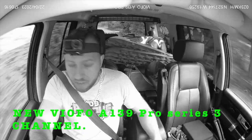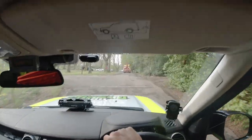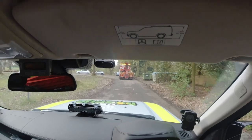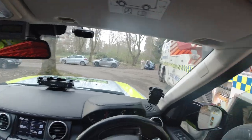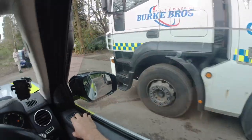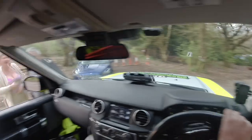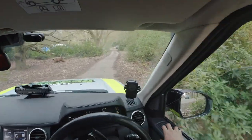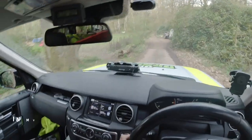Yep, there's the Burke Heavy. On scene. Sweet. Says no entry, but we're going through. First bit of off-road. Is it a Burke? Don't know if it is. Oh, it is. On scene. Are ya? Where are we going? Down there. Right the way to the bloody bottom. Fantastic. Good luck with that lorry getting down here though, because that's going to be tight.